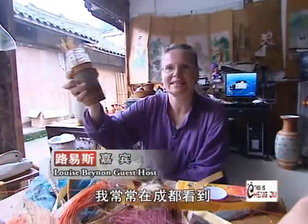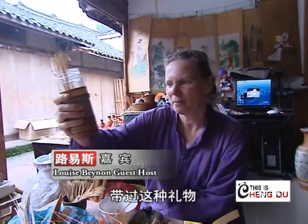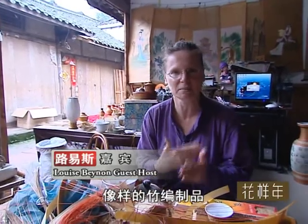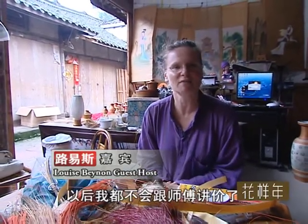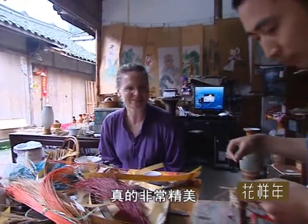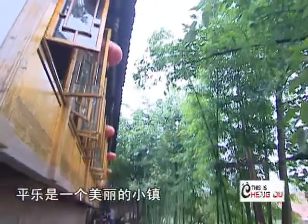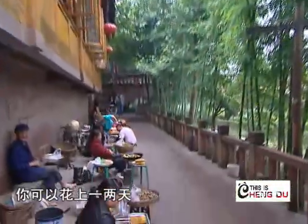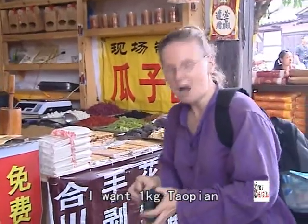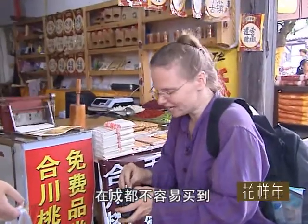I mean, we've all seen these in Chengdu and thought, oh, we'd buy some for our friends, they're so beautiful. But I didn't appreciate just how much time goes into making each one. I don't think I'll ever bargain for a piece of bamboo woven works of art again. It's just amazing. Pingle is a beautiful town where you can easily spend one or two days just wandering the streets. I want to buy some for my children, they'll love it. It's hard to find in Chengdu now.